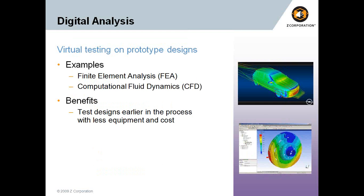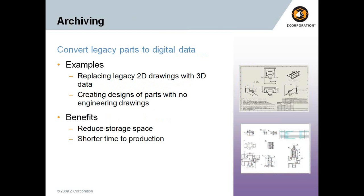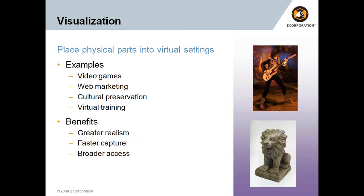Digital analysis, virtual testing on prototype designs, is another key area. This is the integration of FEA and some of your fluid dynamics. Again, testing your designs earlier and at lower cost and equipment downstream. Archiving is another key area, taking legacy 2D and bringing it into a 3D world, creating those designs where you have no actual 3D CAD. This is excellent. It's going to reduce your storage space and get you to those particular parts or assemblies much more quickly. And again, getting you to your production routines a lot sooner.